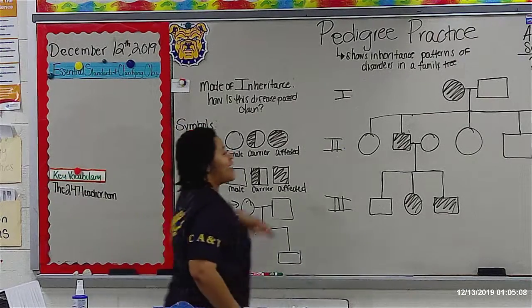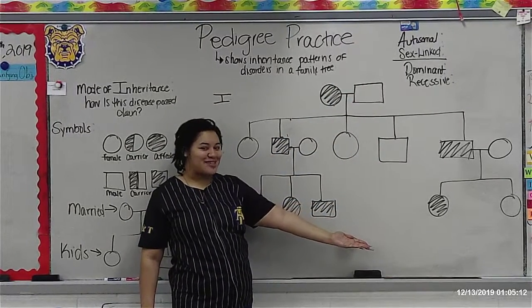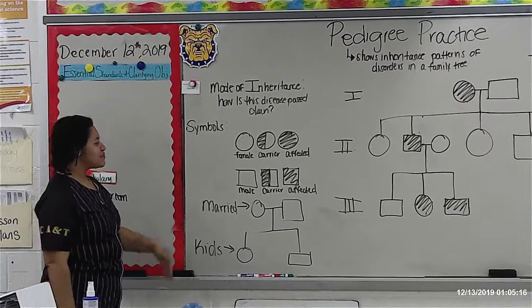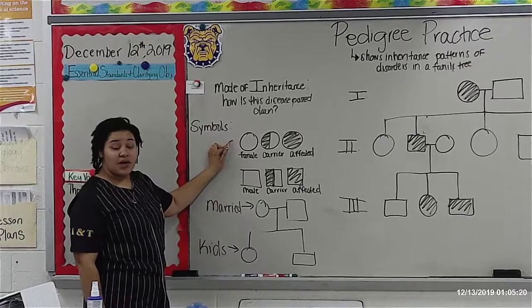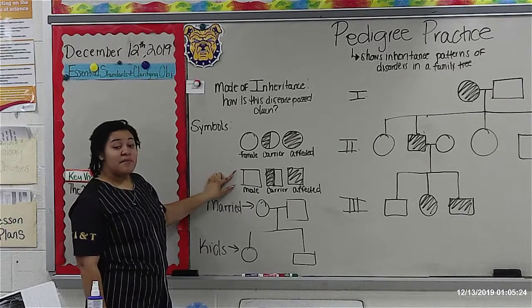As you see, here's my wonderful hand-drawn pedigree. I know it's beautiful, like Picasso. Let's figure out what each symbol means first. Circles mean that they're females or girls, and squares mean that they're males.